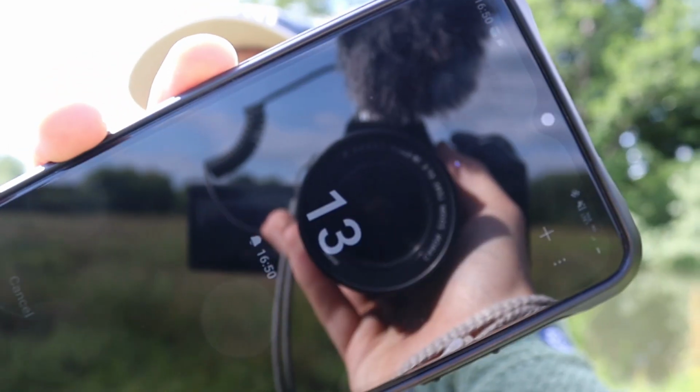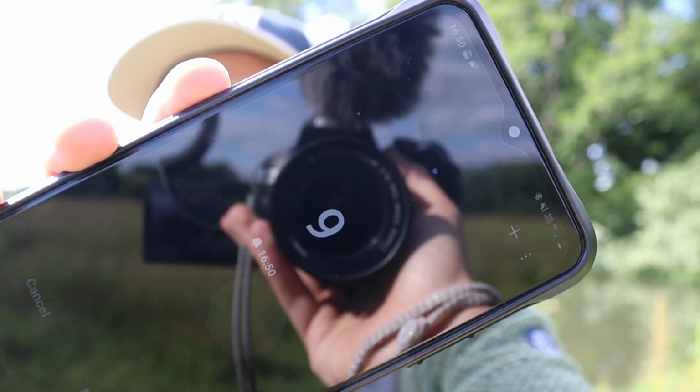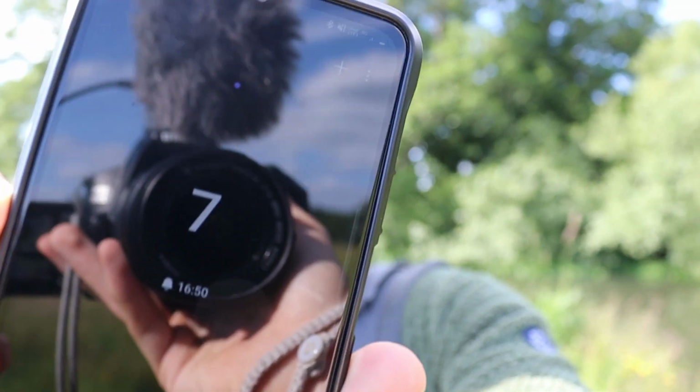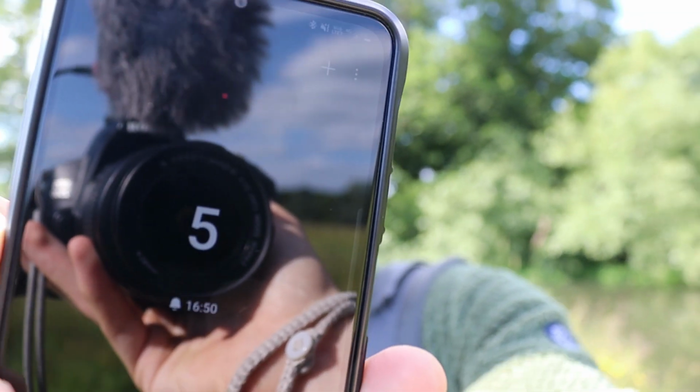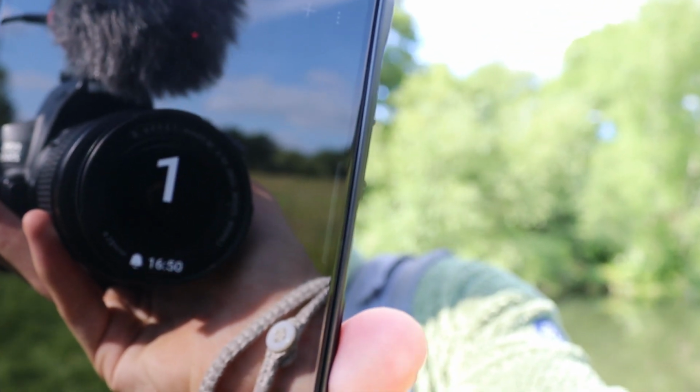And we're coming to the very end of the challenge, which is slightly sad actually. Now we've done it, and I have no idea how many photos I've taken. I will know very soon. So here we can see the timer is counting down. 10, 9, 8, 7, 6, 5, 4, 3, 2, and 1.